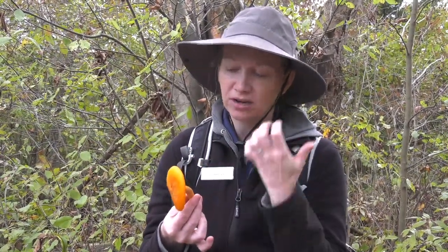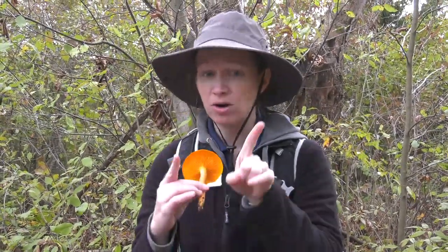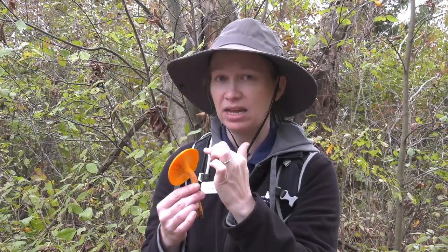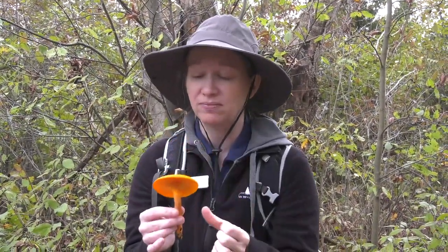If I was to pull on this, they'd basically rip up that cap. The other difference on their gills is that they have more forked gills. So what I mean by forked is like fork at the end, the gills don't stay straight, they will fork off, and they'll have cross veins. So that means they'll have little veins of kind of gill-like material in between those gills.